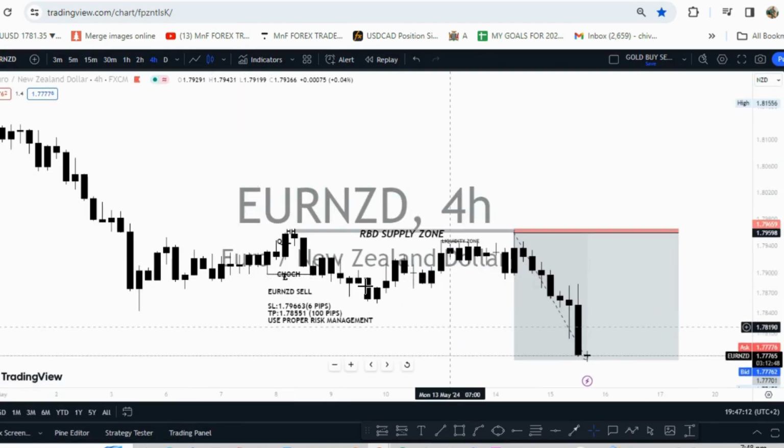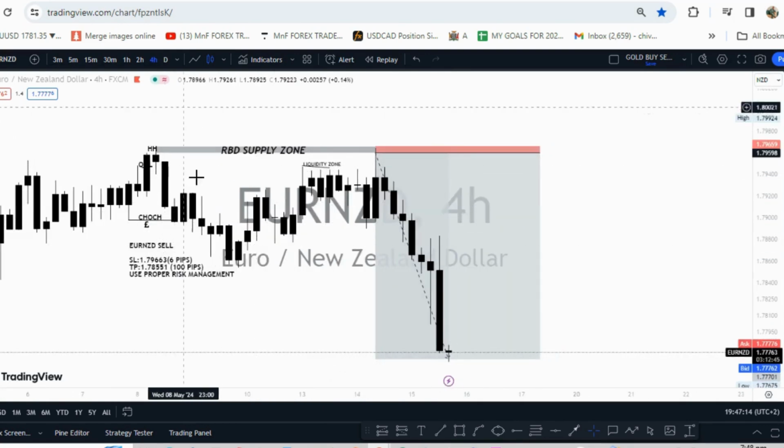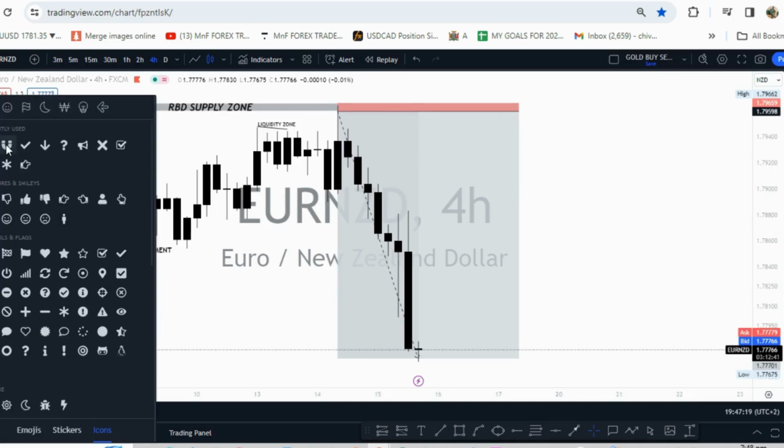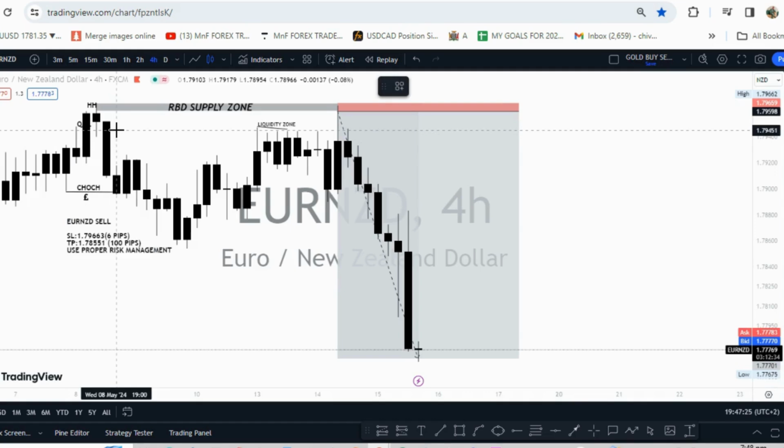So you can see now, if you come to the 4-hour, it's clear that there's a rally-based drop, right? And you can see that this kind of rally-based drop left behind inefficiency candle. So whenever the market leaves behind inefficiencies, it means that it's likely to go back and fill those inefficiencies.